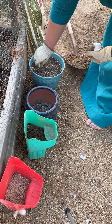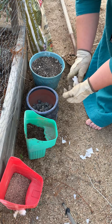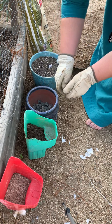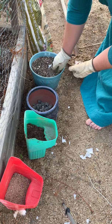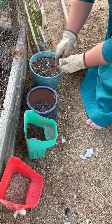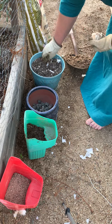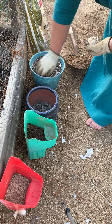Pick up another one. Gloves are always a good idea. One more in there. And plant even the tiny ones. What you're harvesting is the greens. And make sure that they're covered, and then give that water.